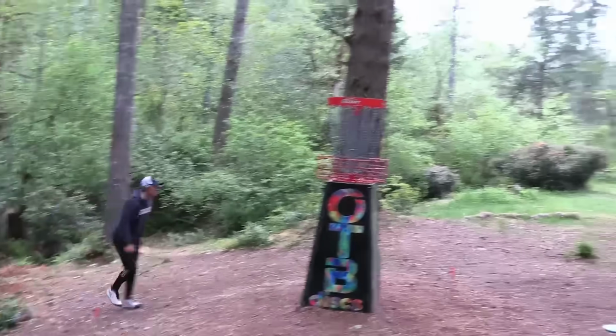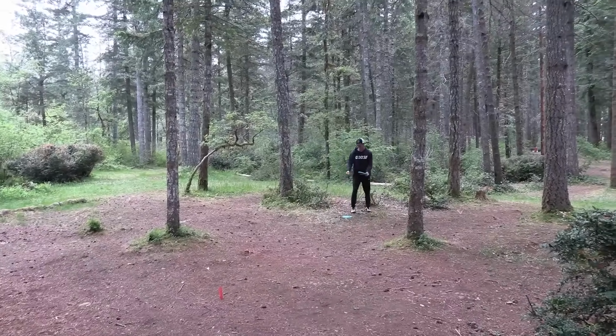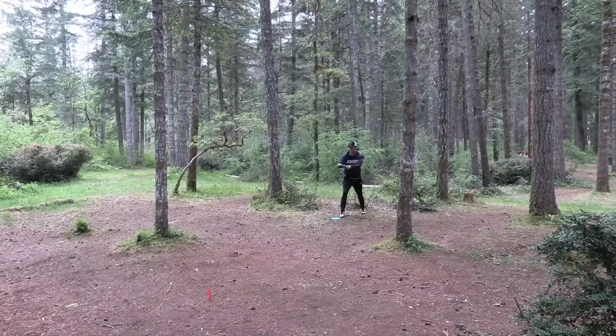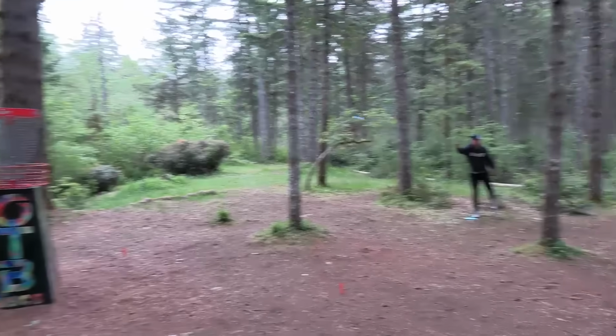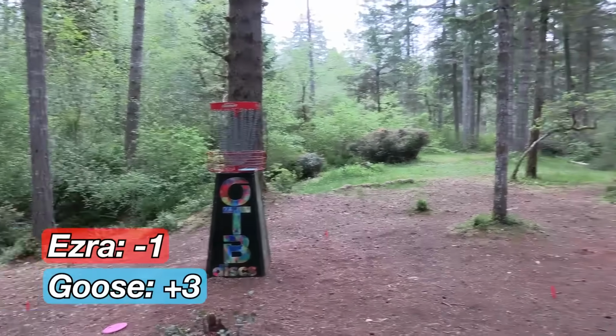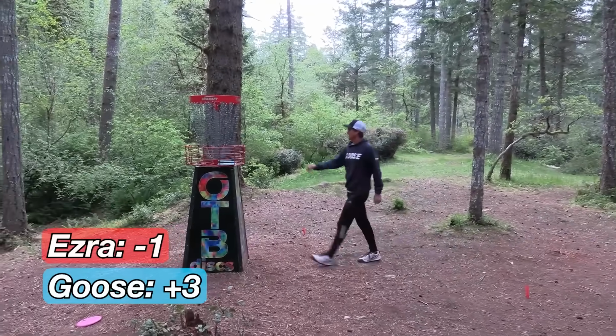Yikes. Maybe I should have just laid it up. Another death putt. From 27 feet. Come on. Nothing but a downhill fall off behind the basket. The putt's up, and it's in. There's a nice putt. Clutches it up. Nice one. Good way to stop the bleeding.